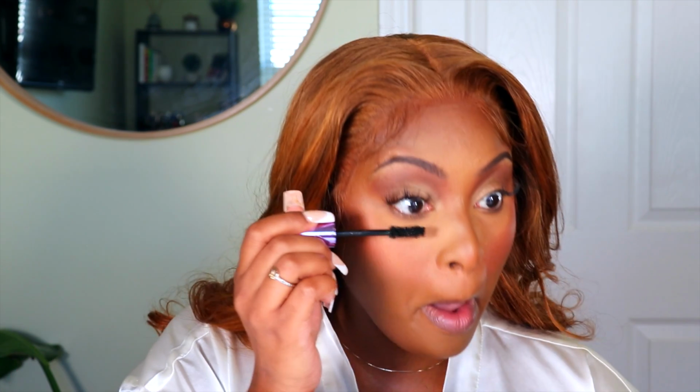So I'm gonna put on mascara though. I'm using the E.L.F. Big Mood mascara in the shade Black.